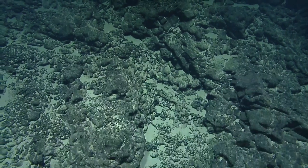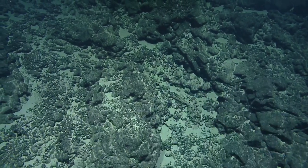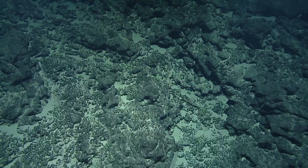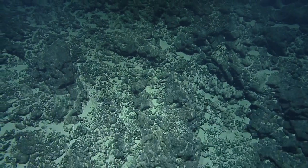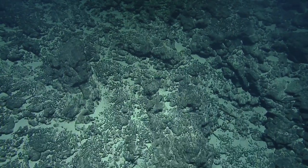So, Steve, a question for you: if this area is oligotrophic, where is the sediment coming from? Is this from a long time ago that's just accumulated, or what's your guess on that?